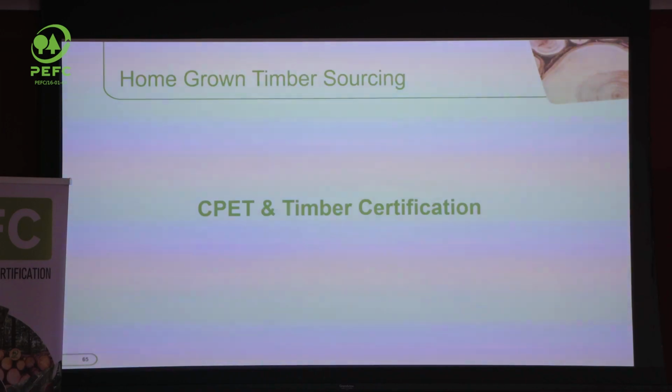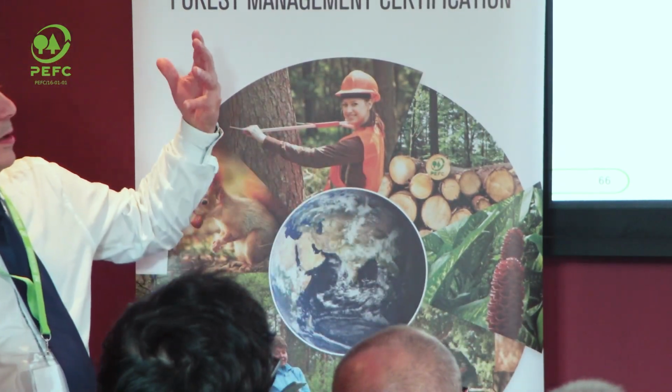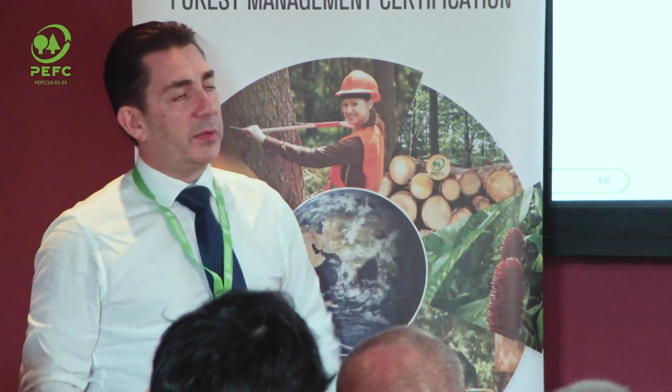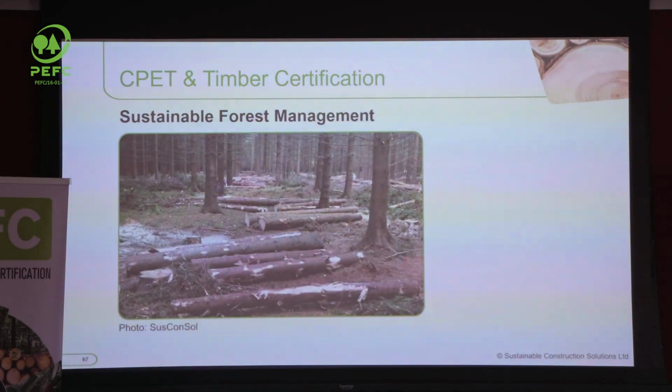So we mentioned CPET there and timber certification. We talk quite a bit about that because there's still a misunderstanding there of the chain of custody process. So we're trying to educate on what that means. The main driver for this was the government timber procurement policy, which was back in 2003, if I remember rightly. When they put this policy out, it said you must have timber from legal and sustainable sources. Then people asked, well, what is a legal and sustainable source? And that's where the CPET stuff comes in, which we'll talk about in a minute.